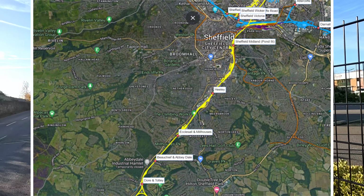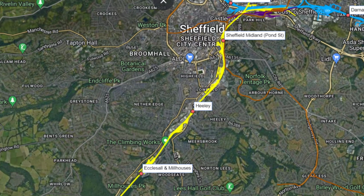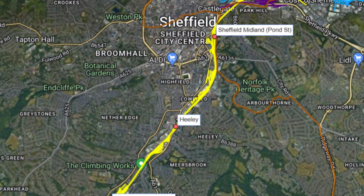Just walking back down the Sheaf Valley walk. I've started walking today from Dore and Totley Station, and I'm making my way back to Sheffield because there's a number of lost stations along this section of line. And in this episode I'm going to be having a look at the site of the old Heeley station.